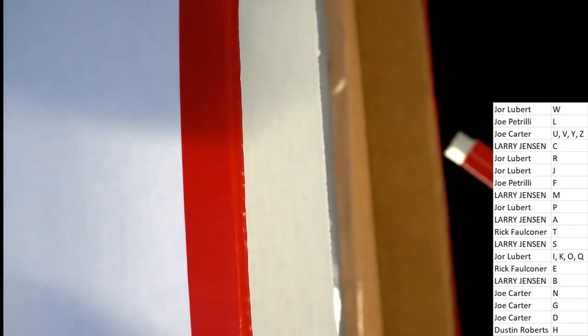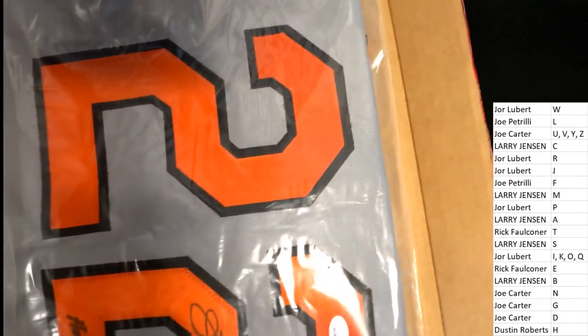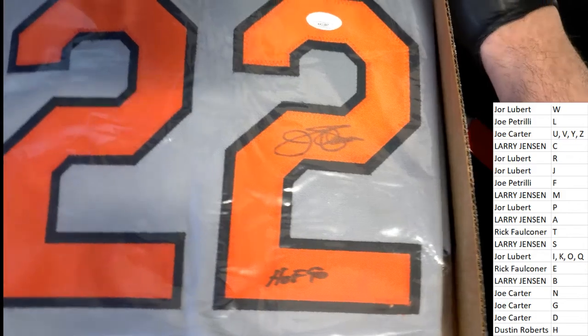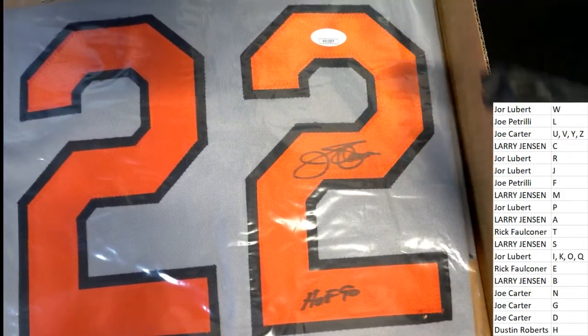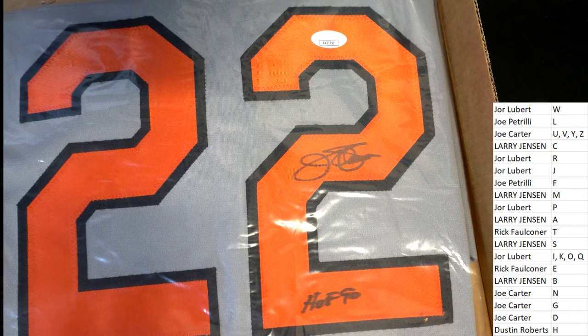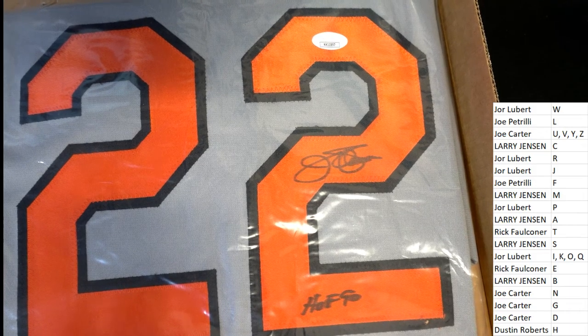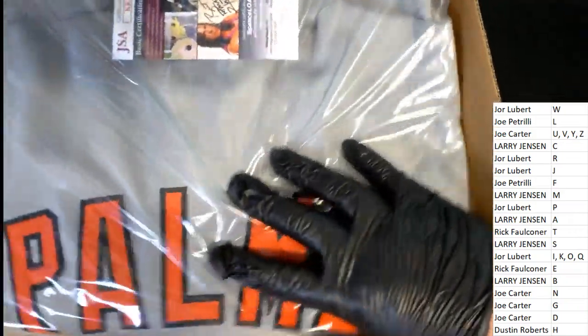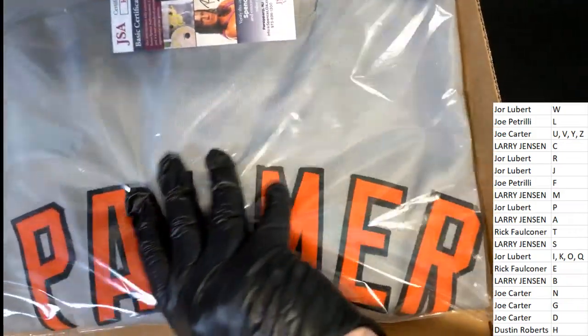Jersey, jersey, jersey. What's it gonna be? Who's it gonna be? Hall of Famer. Oh, Hall of Fame jersey. A Jim Palmer. Very nice. The Orioles legend.